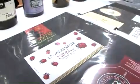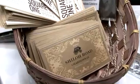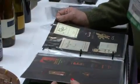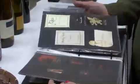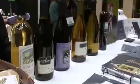Getting a label for a wine bottle that really jumps off the shelf, you need to work with a graphic artist, unless you have your own staff graphic artists, to select a design that you think meets your standards and will be attractive to the kind of consumers that you want to attract. The display that we have here shows labels that are printed on tree-free paper and labels printed with soy inks. And that is probably the biggest trend going now.